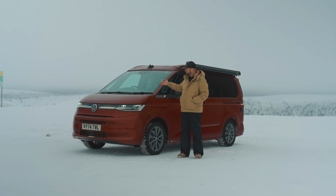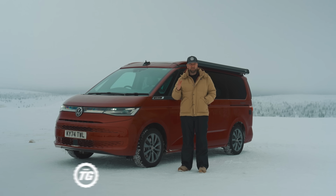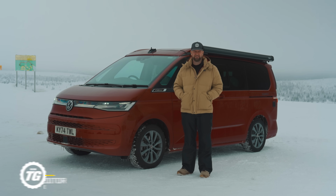Hello, this is VW's new California camper. It's a very nice medium-sized camper van with lots of convenient amenities and sleeping space for 4, which I have to test here in Finland.